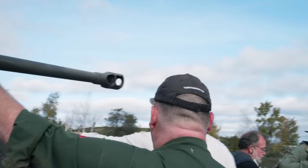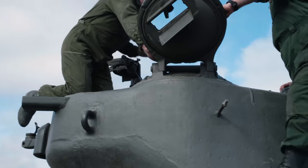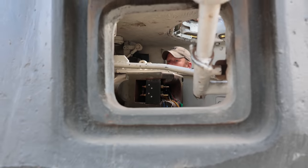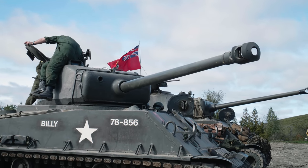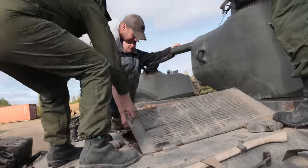We're going to go up and climb into the commander's hatch. So way down there in the gunner's seat. On your right-hand side, you'll see a T-lever by your elbow. Keep going. There it goes. Okay, come on up. You want to see how heavy those hatches are?